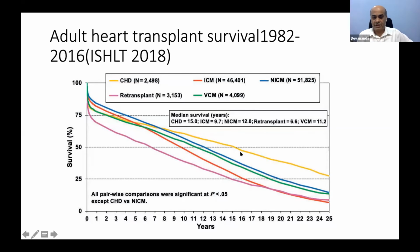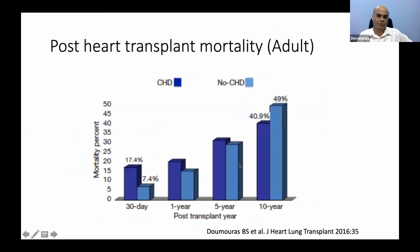It may be just because they're younger patients with the least amount of other risk factors. Median survival, if you look at it, 15 years is the median survival of these patients compared to all other patients. It's not so bad. Now, the mortality is slightly different. Early mortality is fairly high. 30-day mortality is almost 17% versus 7% in the non-congenital group. But as time goes on, 10-year mortality, in fact, is slightly better in transplants for congenital heart diseases compared to other transplants.